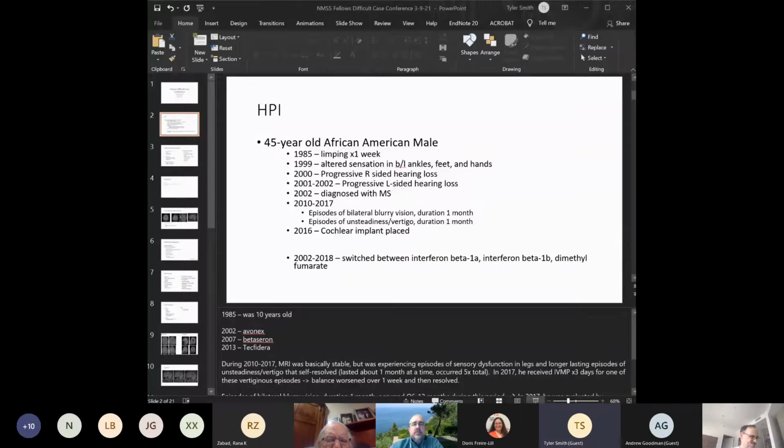Between 2010 and 2017, he would have these episodes of what he described as bilateral blurry vision, relatively quick onset, would last for about a month before self-resolving. He'd also have these episodes of unsteadiness or vertigo, again, pretty quick onset, and would last about a month before resolving. At least for one of these vertiginous episodes, he received 3 days of IV methylprednisone. Balance initially worsened after it for about a week, and then it resolved. In 2016, he had a cochlear implant placed.